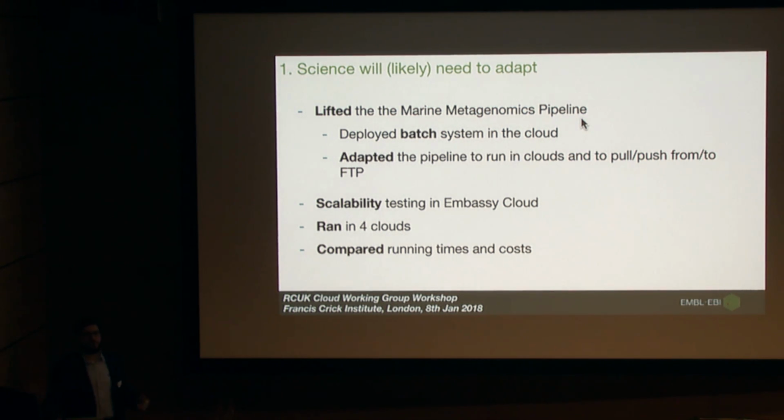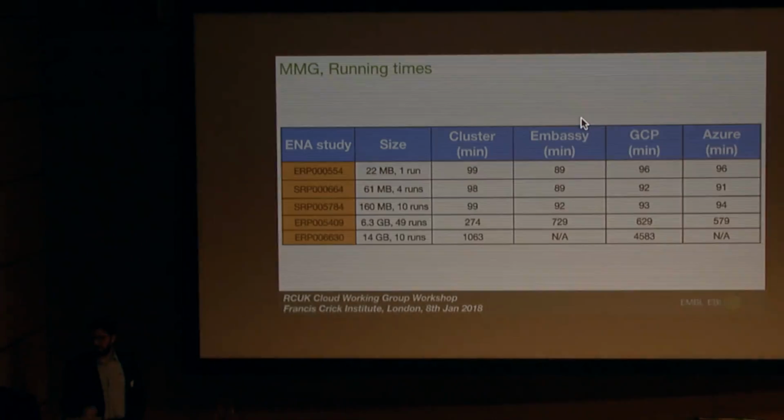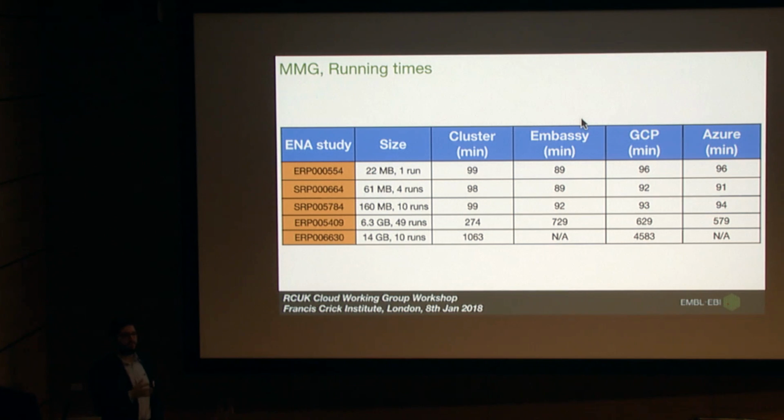And then we ran the same input in 4 different clouds and compared both the running costs and the running times. So the first thing we wanted to see was: can we run as fast as on-prem in the cloud? So we ran those 4 ENA studies, ranging from 22 megabytes, admittedly very small, to 14 gigabytes, which is admittedly still very small, but it was the first step. Into Embassy, our own OpenStack, GCP, and Azure, and then we compared with the compute time on our cluster.